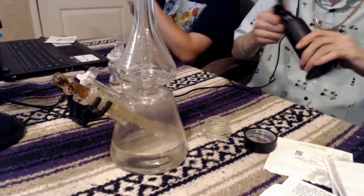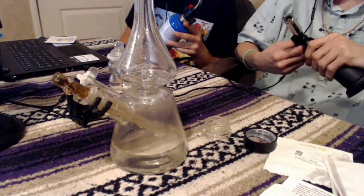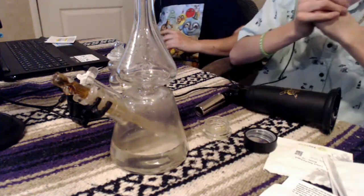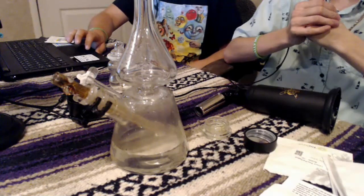You know, we usually roll e-nail, but if it doesn't work out, we got the propane. We got the torches. We're going to set some shit on fire. We do not recommend using propane inside. This is for entertainment purposes.